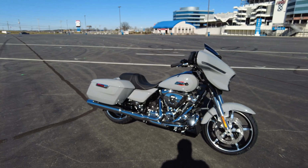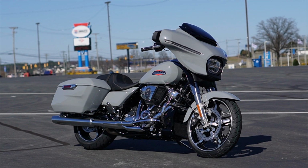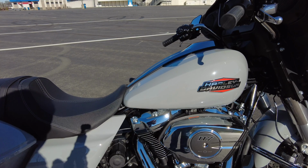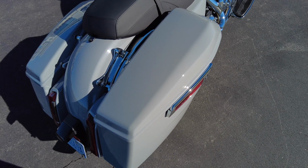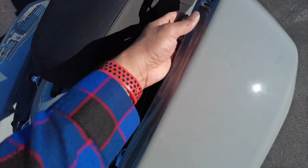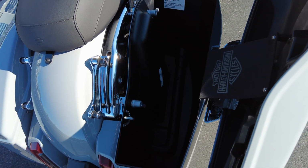but the MSRP is lower than the previous generation motorcycle. But with that, now you're getting the 117 motor in the Street Glide and the Road Glide, and this motor's putting out 130 foot-pounds of torque and 105 horsepower. You're still getting a 6-gallon tank that's going to get you 44 miles to the gallon. You're actually going to get more storage. You're going to get 2.42 cubic feet of storage within these newly redesigned bags. They're not stretched anymore, but they are kind of bowed out so they're able to fit more luggage or whatever you want to pack in them.